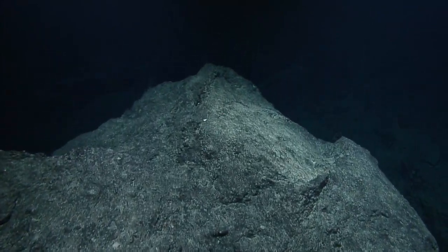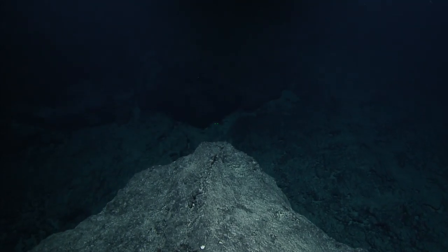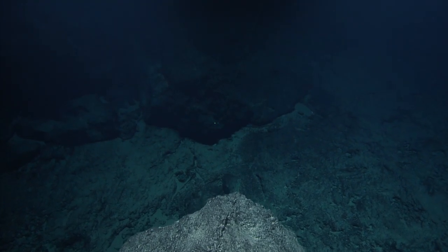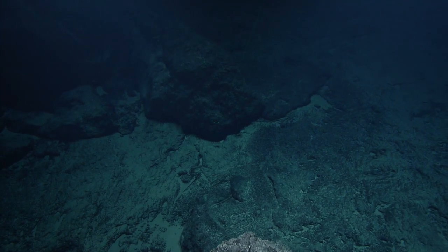Ooh, it's a big rock. Cool. This is definitely very interesting geologically, though. The formations are not what we've seen before, I don't think.